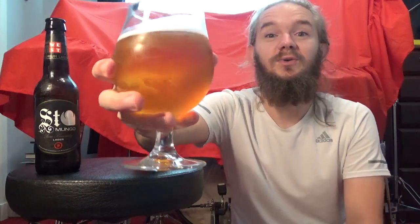So really looking forward to trying this one again. So let's just get stuck into it. My brain's waffling a little bit. So a lager beer, the St Mungo lager at 4.9% from West Brewery on West in the Green through in Glasgow. Let's get stuck into this one. Slàinte, skål, cheers.